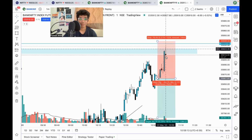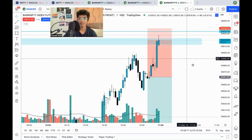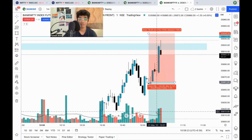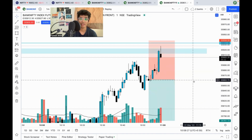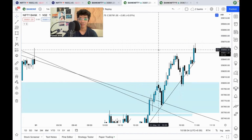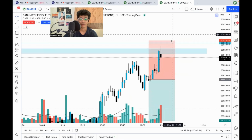We have had a good hammer rejection from this level, which is a good sign, but let's see if it's able to close, because there's still 42 seconds for this candle to close. Look at the volume in this candle and even the volume over here. Both of them are very significant. So this candle closing will be very important. After this candle closes, we'll have a good idea about where our trade is heading and whether the probability is on our side or not.